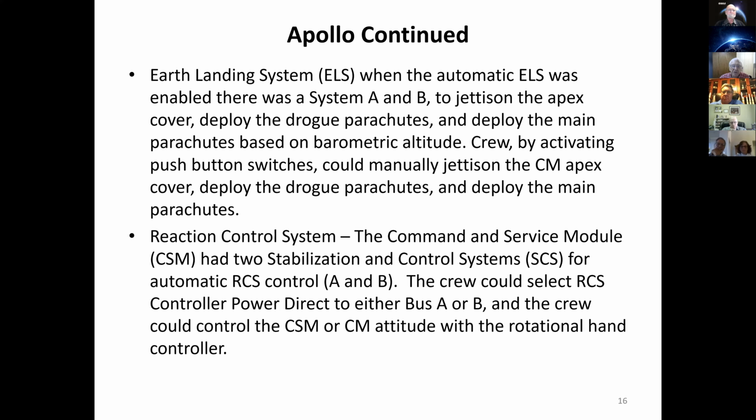The Earth landing system was automatic if the crew enabled it. It was designed to be that way. You had a system A and B. It could do all the functions required for the landing system. Reaction control system, command service module, they had two stabilization control systems. That's the automatic system for the control of RCS system A and system B. The crew could select controller power direct. You could go to RCS direct to either bus A or B, and the crew could control the CSM or command module attitude with that controller. Next slide, please.